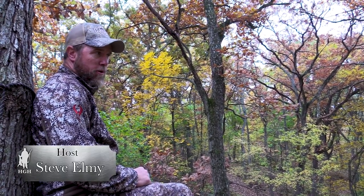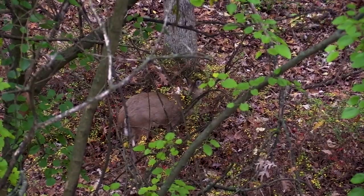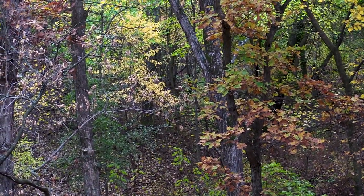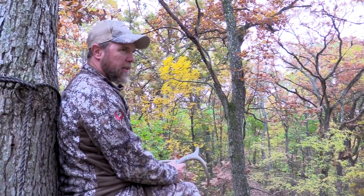It's the end of October. It's our first sit here in Wisconsin. This morning had a buck fawn come in. Then we had another 2.5-3-year-old deer that kind of skirted us about 60 yards. I tried rattling him and he wouldn't come. So we're gonna try again, see if we can get another deer coming in. Been kind of quiet the last 15 minutes.